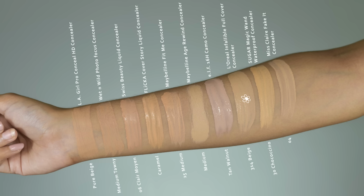Same is the case with the L'Oreal Infallible Full Cover Concealer. The Sugar Magic Wand concealer has got a yellow undertone, definitely. And the Miss Clair concealer again has a mixture of yellow and pink undertones, just like the LA Girl and the Wet n Wild one. So I'd say that the Sugar concealer and the Maybelline Age Rewind and the L'Oreal Infallible Full Wear are my perfect match. Also the Flicka one. So these 4 are my perfect match that I have. They are exactly my skin tone.